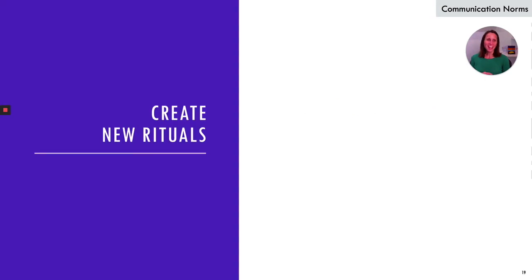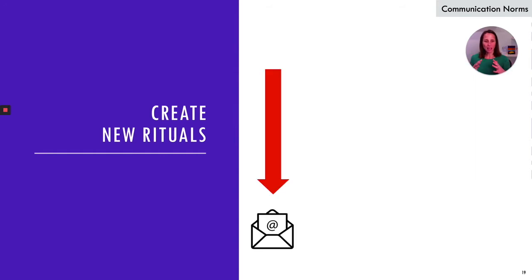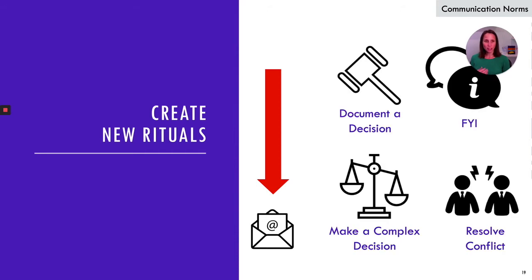So think about what new rituals you want to create. I'm hearing a lot about emails going through the roof right now. So many emails coming back and forth with people because that's how they're replacing that in-person communication. A couple ways in which you can reduce that email is just to really sit down with your team and think about, how do we want to actually communicate these different types of buckets of information?